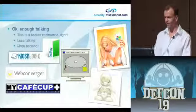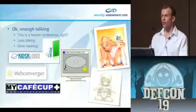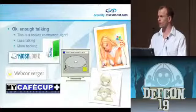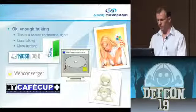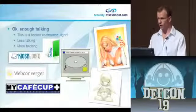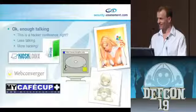Okay. So enough talking, right? This is a hacker conference, so we are going to hack some kiosks. We're going to be hacking 4 different kiosks. These are the latest versions of these kiosks. These kiosk vendors, they've patched their stuff, they've fixed their stuff. We're going to be hacking Kiosk Logic's NetStop, which is very common in Vegas. Not that I promote kiosk hacking.